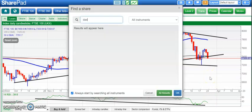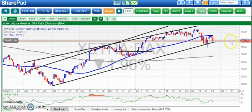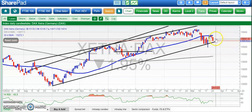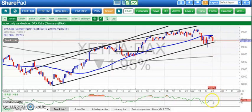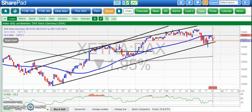Moving on to the DAX, and here not quite as painful as the FTSE, but not much better either. Here we've failed at the 50-day moving average midweek, as was suspected. Also failed at RSI 50, which is a nasty sell signal. We have one of those in the Dow, which we'll see in a minute or two. But below the 50-day line, 15,300.